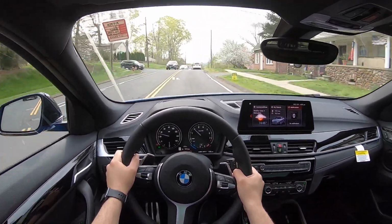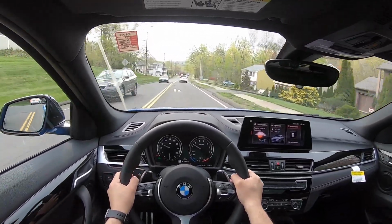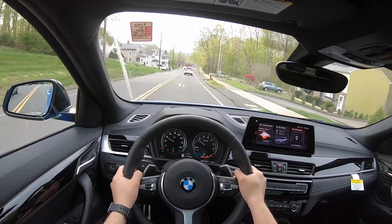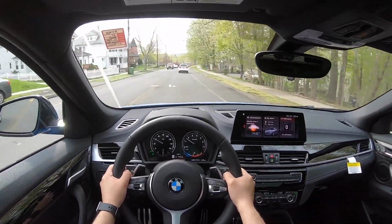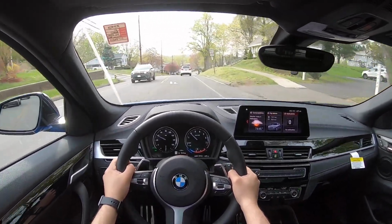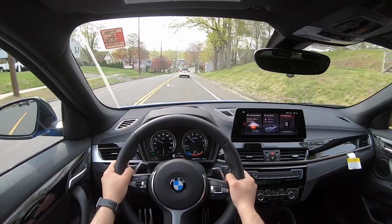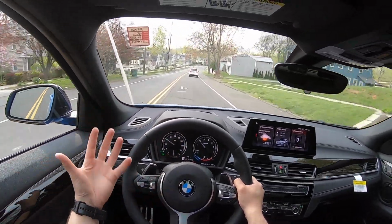Suspension setup is nice and stiff, but at the same time it's not too stiff. You could feel the stiffness when you hit potholes or small things on the road, but driving on a road like this, it's nice and comfortable.